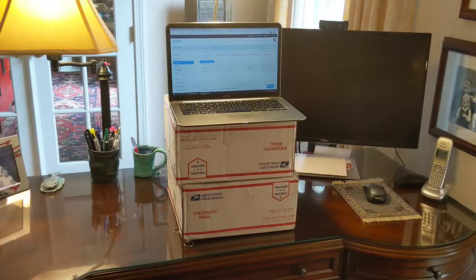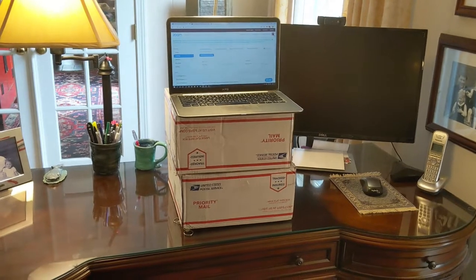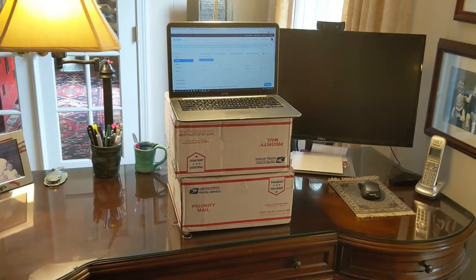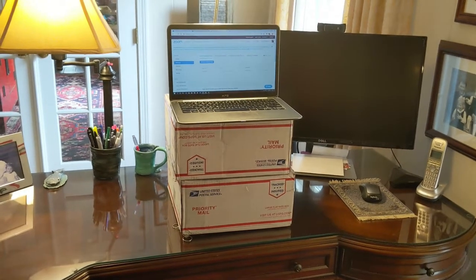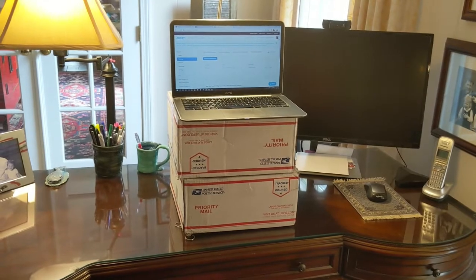Now, if you don't have a desktop or you just simply want to use your laptop, there's another easy option. As you can see here, I've got two boxes set up on my desk. You can put them on a kitchen table, a dining room table, anywhere. And then I'm putting my laptop up on top of that. Why am I putting it way up there instead of just simply right on the table or surface itself?